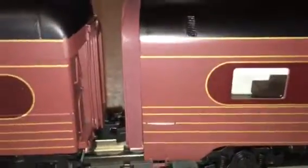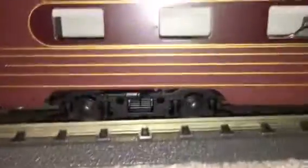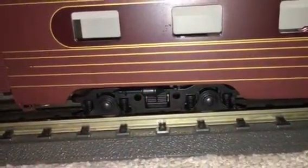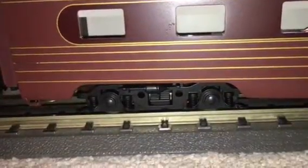Real quick, if we take a look at the roof, you can see the nice vents on the roof. Got full width diaphragms on the train, which is true to the prototype. You can see these nice streamlined trucks down here. These are true to the prototype. They look a little bit different than most other passenger car trucks, but they're very nice.